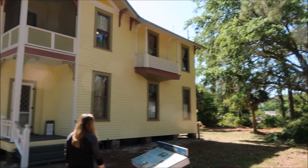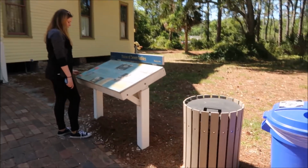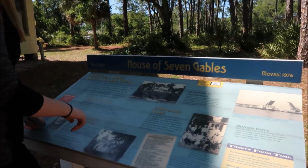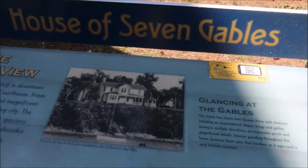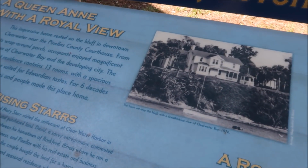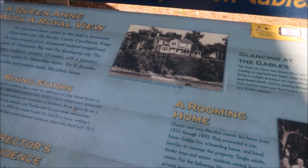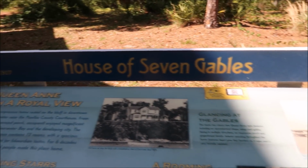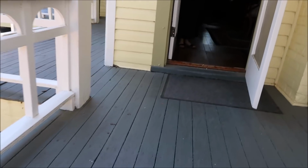The House of Seven Gables. I'd say this is a gigantic house. 13 total rooms, guys. The elegant residence contains 13 rooms with a spacious living area suited for Edwardian tastes. For 6 decades, many families and people made this place home. Built in 1907. Moved in 1976. We had a quick tour. Thank you. You're welcome.